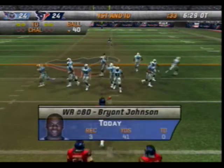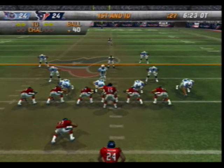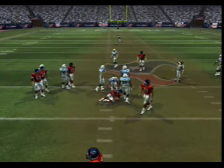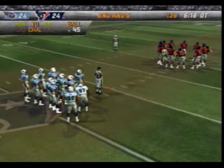Ball on their own 40. Ball on the 40-yard line. The Titans line up at a 4-3. Crosses it left. Number 57 comes up to make the play at the 45. Williams got to the outside quickly and picked up 5.